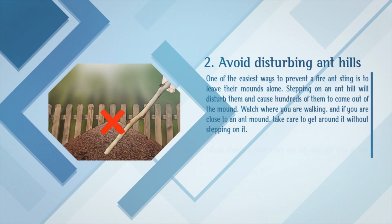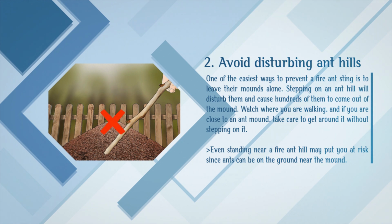2. Avoid disturbing ant hills. One of the easiest ways to prevent a fire ant sting is to leave their mounds alone. Stepping on an ant hill will disturb them and cause hundreds of them to come out of the mound. Watch where you are walking, and if you are close to an ant mound, take care to get around it without stepping on it. Even standing near a fire ant hill may put you at risk since ants can be on the ground near the mound.